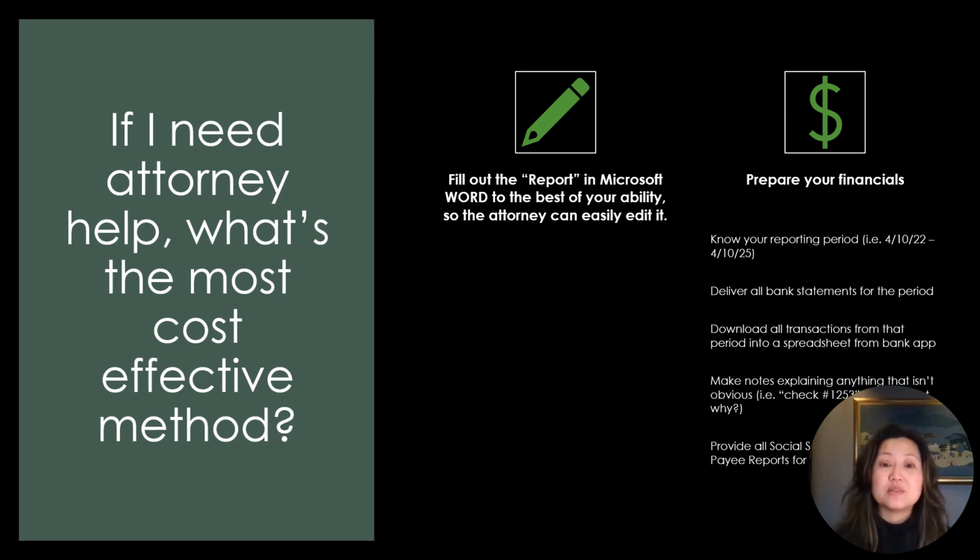The most time is spent on the financial accounting. Provide all bank statements, and even better yet, download it from your bank directly into a spreadsheet, which is a service provided by many banks. Make notes on any non-obvious transactions so the attorney doesn't have to guess or send you an email saying, "What was this?"